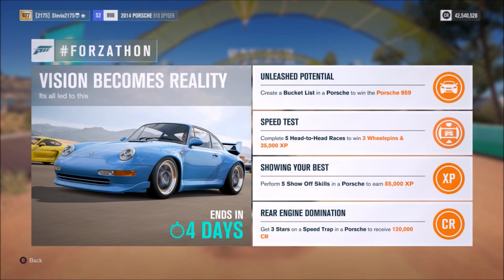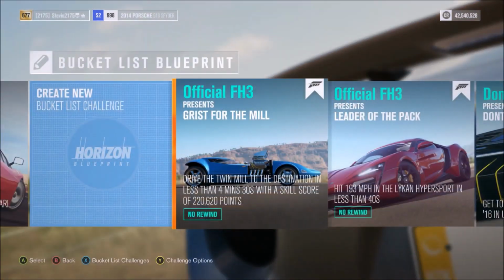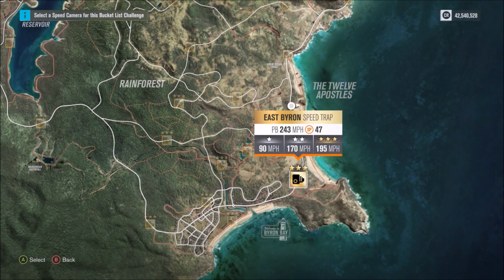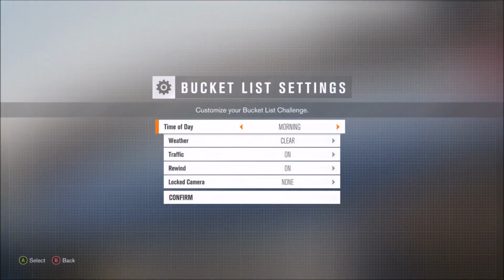Alrighty, so the Vision Becomes Reality Forzathon event is now active, and I just want to quickly show you me completing these challenges, and also talk about the first and the fourth challenge a little bit, because unfortunately, it didn't quite work out as I was hoping it would. So, just so everyone knows, in case anyone was unaware, this event ends on Wednesday, October 25th.